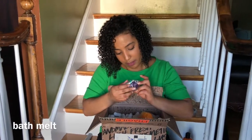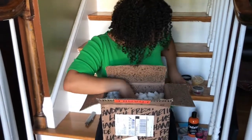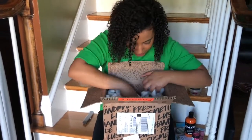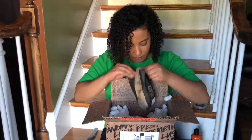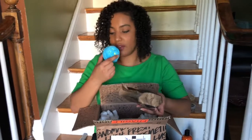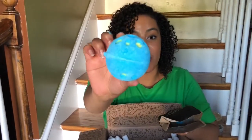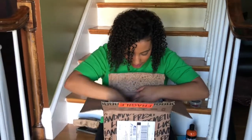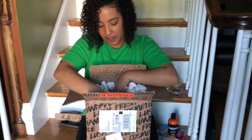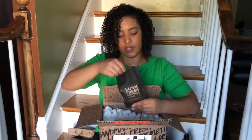Let's see, plum pudding. Whoa, so many goodies in this one. This smells so good. This is the Holy Night Bath Bomb. Wow, this is amazing. Magic Wand Bubble Bar. This is a classic, a favorite of mine.